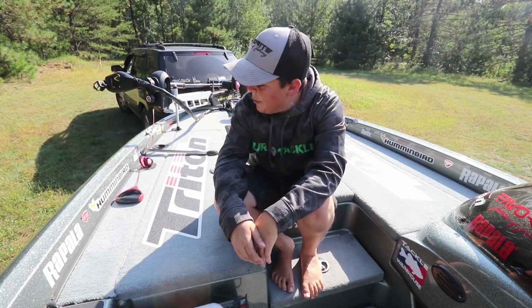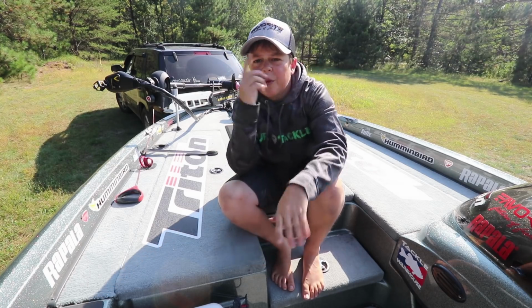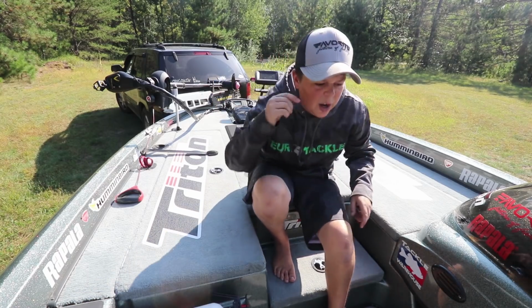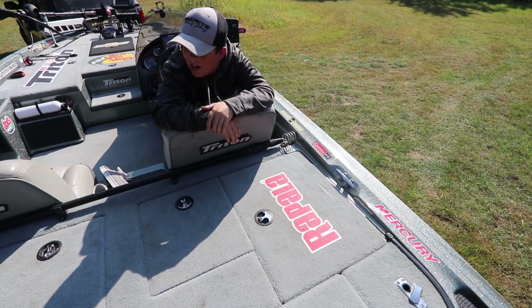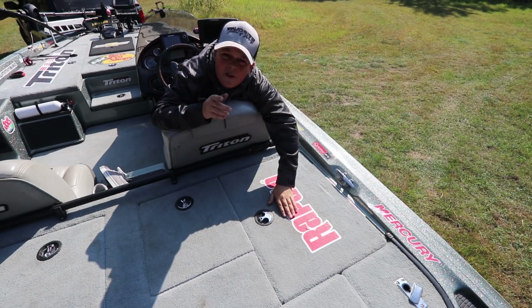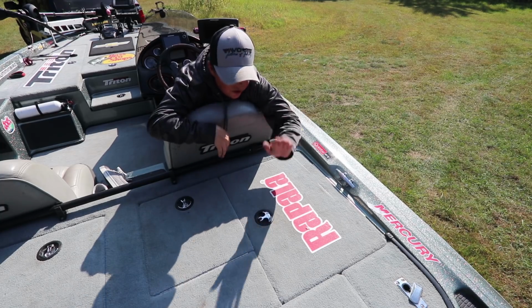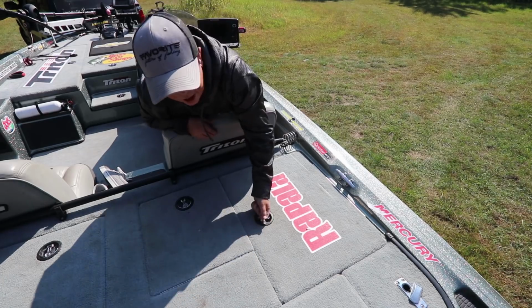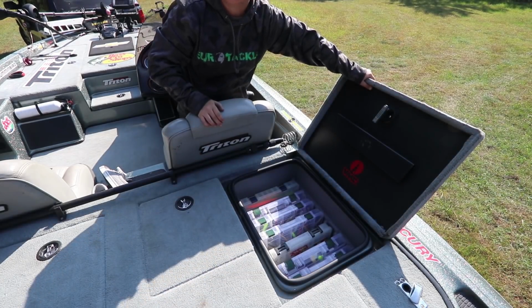So I'm definitely going to start off with the back part of the boat. Let me turn the camera around and I'll see you guys at the back. Okay, that looks pretty good. Alright guys, we're gonna start with the back left. Well, for you guys, the back right, I think. Anyways, we're gonna start with this compartment right here, and it is filled with a bunch of tackle boxes.